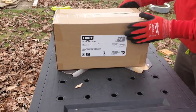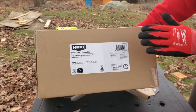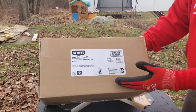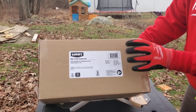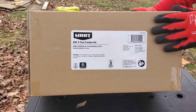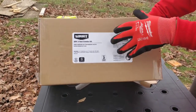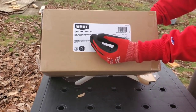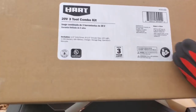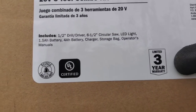You can't beat it. All right, so this is going to be the HART 3-tool combo kit. Now I believe this is a special right now. I think it's $169. It was $179. Now it's $169. I think it's readily available online, not in the store. You cannot get this kit in the store. I do not believe they're going to be selling this actual kit in store. This is going to have the drill driver, a 4 amp hour battery, a circular saw, a 1.5 amp hour battery, and a flashlight. As you can see, a 3-year warranty.